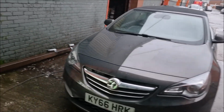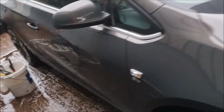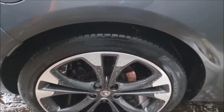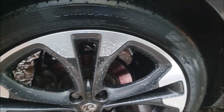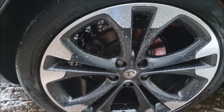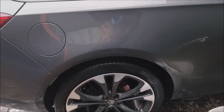So just going to wait and see if we get any reaction to the metal remover, and to be honest, we should have been having a little bit by now, but there's nothing showing up. I'll give it another couple of minutes and rinse it off. But that's the process of cleaning the wheels.